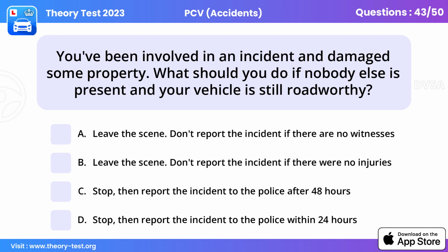Question 43. You've been involved in an incident and damaged some property. What should you do if nobody else is present and your vehicle is still roadworthy? Stop, then report the incident to the police within 24 hours.